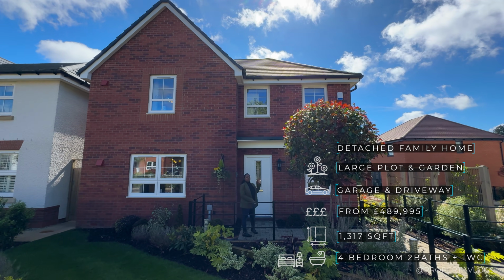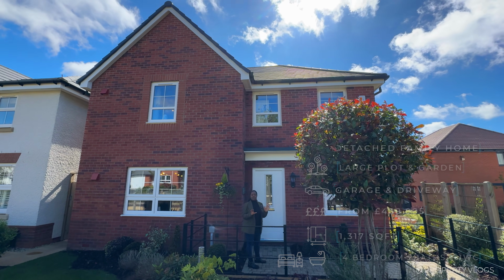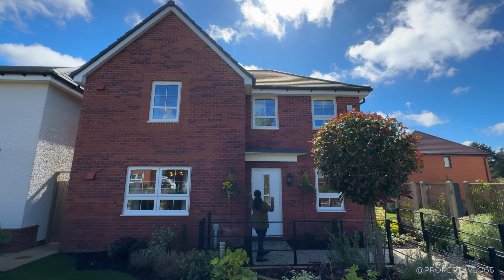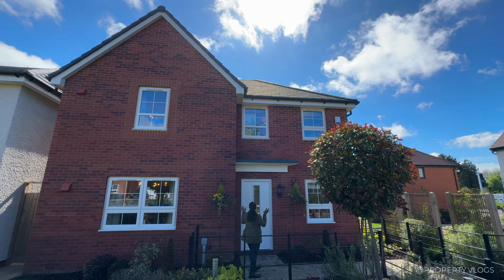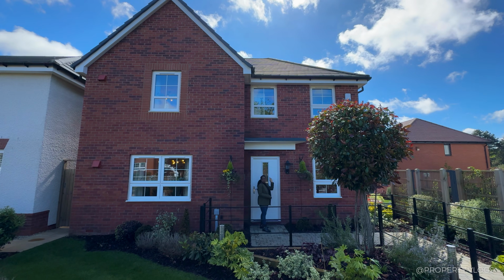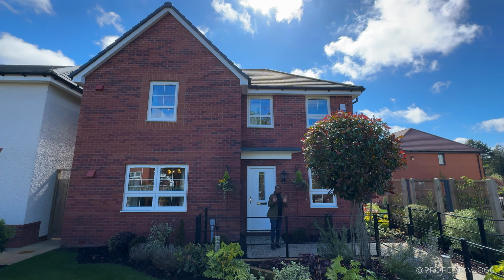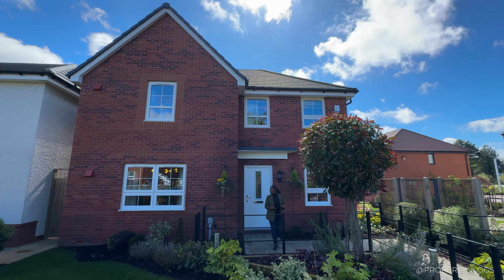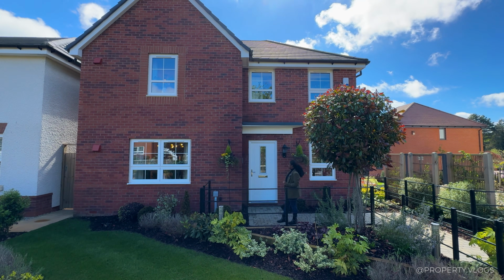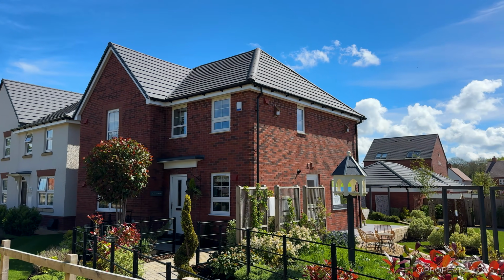So what is the Radleigh? You're seeing the red bricked version of it here right now, and there is a mix of different styles on this development, but with the red brick Radleigh, we've got that beautiful tonal mix in the red brick. We've got the slight porch canopy over here, which does a great deal of sheltering you from the rain. You can probably hear the birds. It's a really beautiful setting. We've got brick pavers all the way to the front door. There is a slight step up into the house actually. And then we've got white windows and white doors and more of a traditional palette.